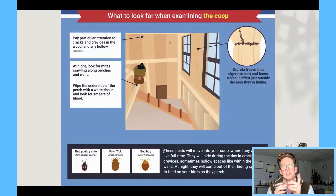There are preparations and sprays and things you can get to treat the inside of your coop, but again, prevention is better than cure. We'll talk about that in a slide or two.